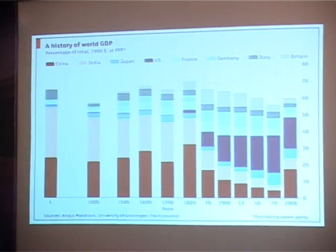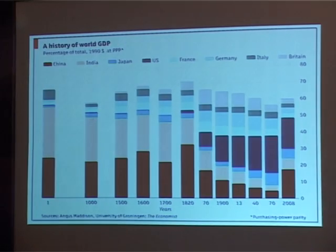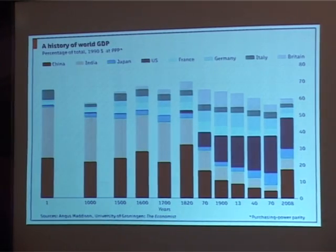And guess what? Look at this chart. This is the history of the world's GDP for the last 2,000 years, done by some researcher at some big university, right? And I have the reference somewhere, okay? And look at the two bars. The brown is China, and the light pinkish thing is India. For 1,800 years, those two bars represented most of the world's GDP.